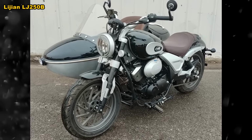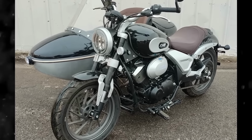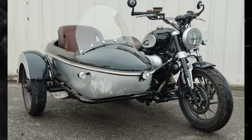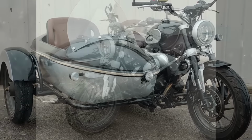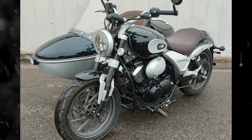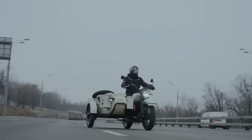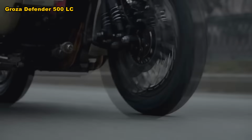Next in the lineup is Lijian LJ 250B. This small motorcycle with a sidecar has a slightly larger engine than the previous 125cc model. It is equipped with a 250cc single-cylinder engine, producing 19.7 horsepower. The machine weighs 245 kilograms and is capable of reaching a speed of 90 kilometers per hour. The Legion is sold for $2,500.